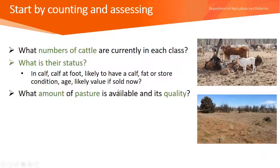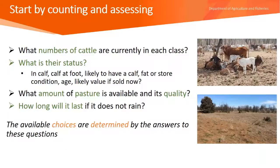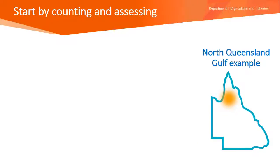What amount of pasture is available and its quality? How long will it last? The choices that you have when you're responding to drought are determined by the answers to these questions. So these are the first questions. Once you have these answers, away we go.